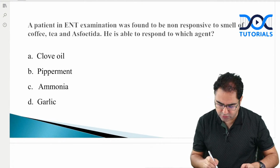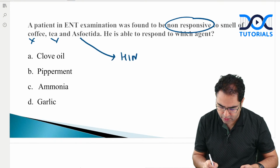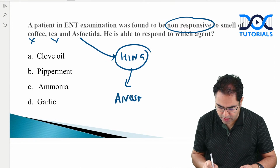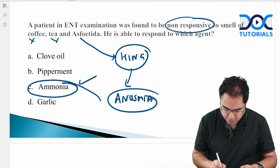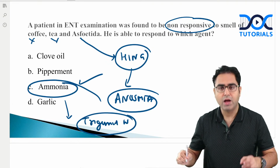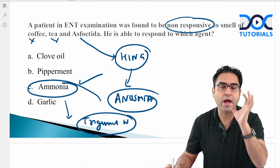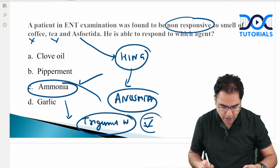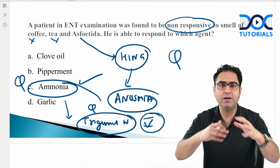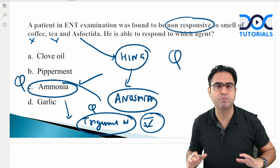Patient on ENT examination was found to be non-responsive to smell of coffee, tea, asafoetida. What is asafoetida? Hing. You know, hing is a powerful spice. If you cannot smell hing, you are suffering from anosmia. Anosmia, patient can smell ammonia, beta. And ammonia is sensed through trigeminal nerve, beta. I hope you remember, a patient of anosmia can still sense ammonia. Ammonia is not a smell. Ammonia is an irritant. It is sensed through fifth nerve or trigeminal nerve. The two questions here, ammonia and trigeminal nerve. I tried to devise these questions in such a way that we are getting to revise multiple points in this span of time only.